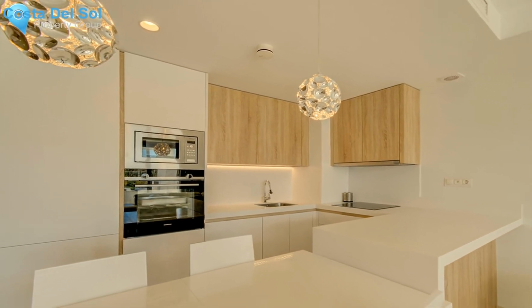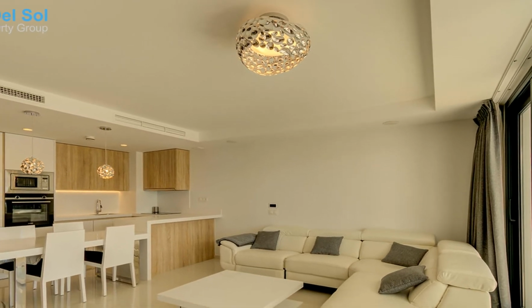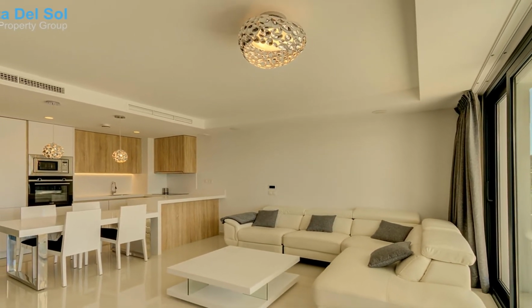The community has beautifully landscaped gardens, four swimming pools, a padel tennis court and a leisure area complete with a barbecue for use of the community.